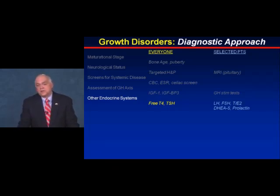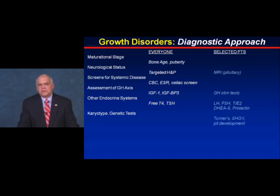And then in older kids, it's important to see where they stand in terms of the changes of puberty and perhaps even measure prolactin, because in rare instances, a prolactin-producing tumor in an adolescent may be the brake that's slowing pubertal progression. And then finally, in terms of karyotype and genetic tests, that's certainly not something that we do by any means in everyone.